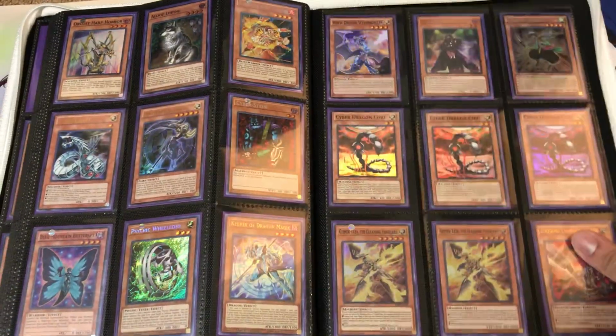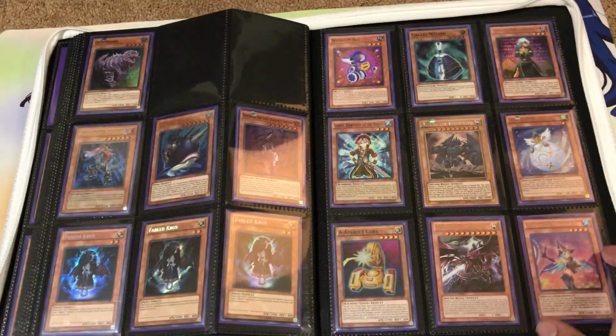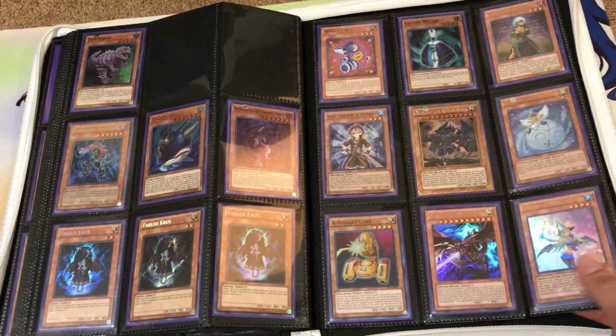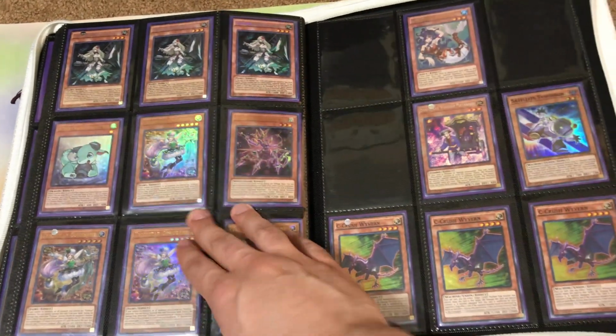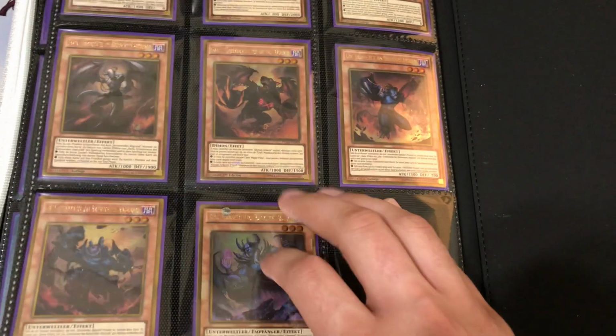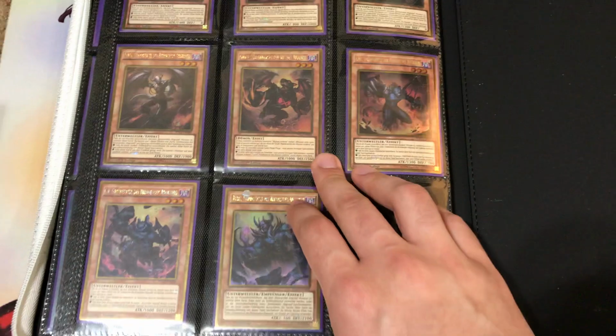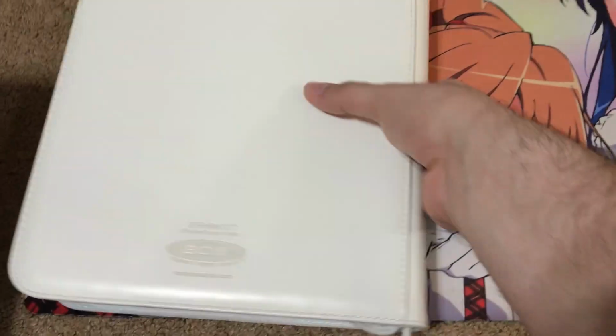Once again, sorry if there's a tiny glare. The sun's coming in at the perfect angle in the window to just make the Super Rares have that big time glare. Supers and the Ultras. I notice it doesn't happen that often with Secret Rares, but still can happen at times. And all of these Burning Abyss monsters are actually foreign. So if you're interested in any of these gold rare foreign Burning Abyss, just send me a message.